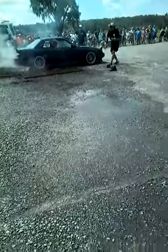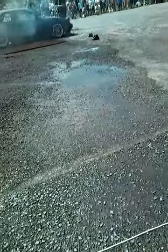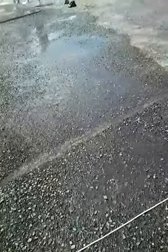The car is on fire and it's just smoking. Wow, even the interior is filled with smoke. Yeah, you got a panorama stick. Yeah, just recording that burnout.